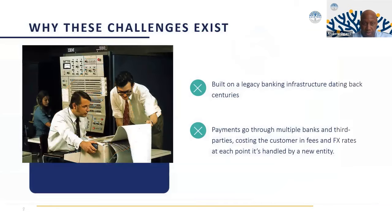If I was to summarize this, I'll boil it down into really two main elements. Like we said over the last couple of sentences, the current systems are built on an old infrastructure, and that old infrastructure dates back decades, if not centuries. And then when we talk about the actual payment lifecycle, we see that it's going through multiple hops. Each stage of that hop is subject to fees being taken, and so that obviously increases the cost of the payment. In many cases, what you send may not necessarily be what you receive.